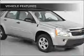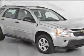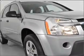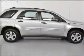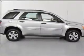this amazing ride. Air conditioning, power door locks, power windows, power steering, cruise control, power mirrors, an alarm system, an AM/FM stereo with a CD player, an adjustable tilt steering wheel.